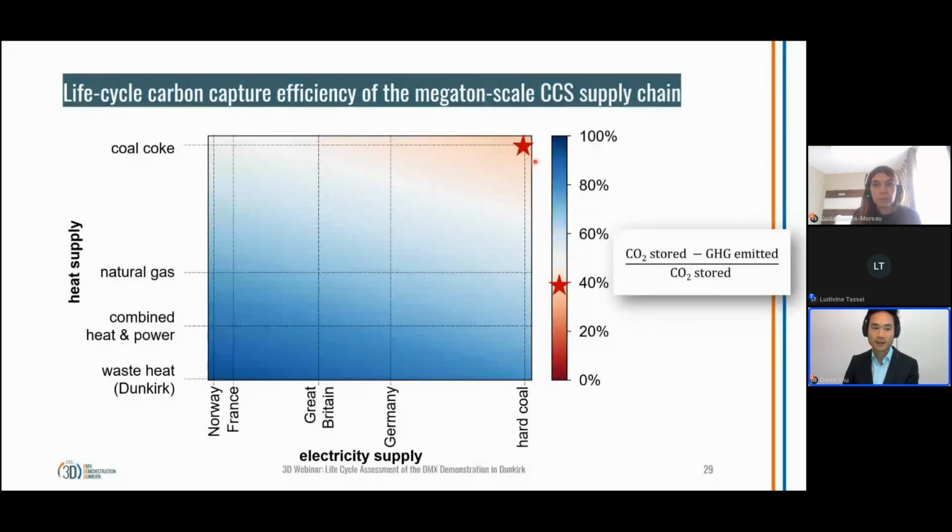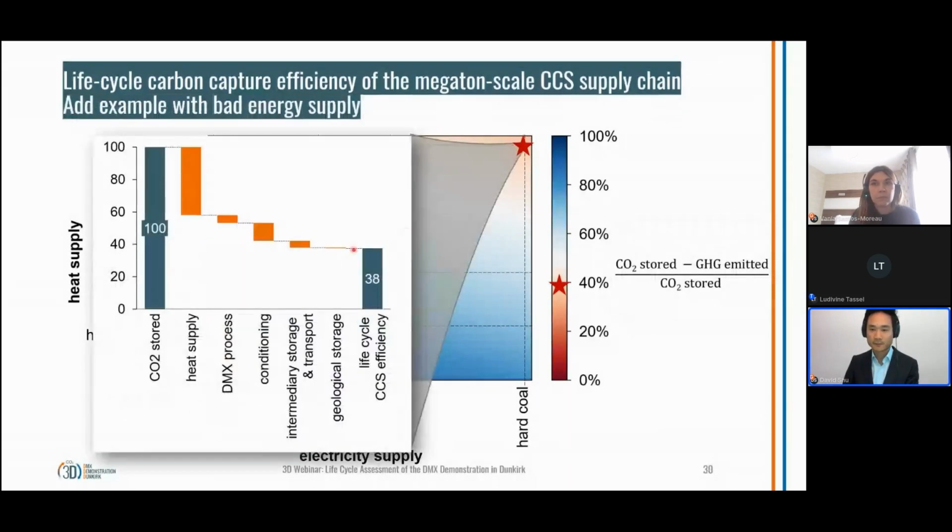And why is that? Well, when we start from 100% of CO2 that is captured, we emit additional greenhouse gases in every single step of the CCS supply chain, in particular the energy intensive ones like the heat supply, the DMX process itself, or the conditioning unit. And this way, the life cycle carbon capture and storage efficiency is reduced to a very low value, in this case, 38%.